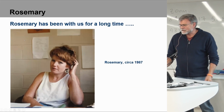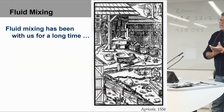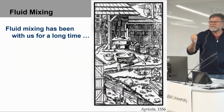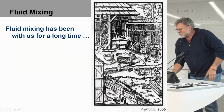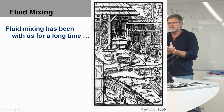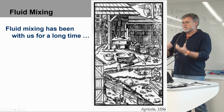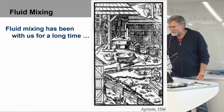Yeah, indeed. Okay, so Rosemary's been with us for a long time, but so has mixing fluids. This is a woodcut from about 1556. Rosemary hasn't been here quite as long as that. But we can see, for those of you who have any knowledge of chemical engineering, a set of continuously stirred tank reactors. You can see various different kinds of impellers here. So people have been trying to mix fluids for a real purpose for a very long time. They look like torture instruments. Well, they could be that as well.